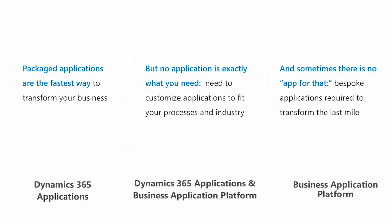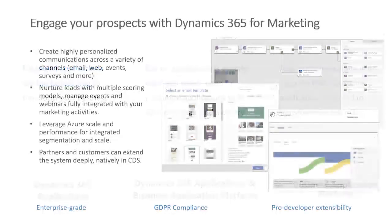If we drill into why we need to have the business application platform and Dynamics 365 apps together, it's because of these 3 basic principles. The fastest way always to transform and improve a business is going to be with packaged applications. And Dynamics 365 apps are the best thing for that. However, you can't always just take an application off the shelf. Sometimes you have to customize it to your process or your industry, and for that you need a platform integrated with those apps. And lastly, sometimes there is no app for that. You have to build it yourself. And for that, you need a business application platform. And we can see how all of these 3 elements come together through the different Dynamics 365 applications, as well as the business application platform underneath it.